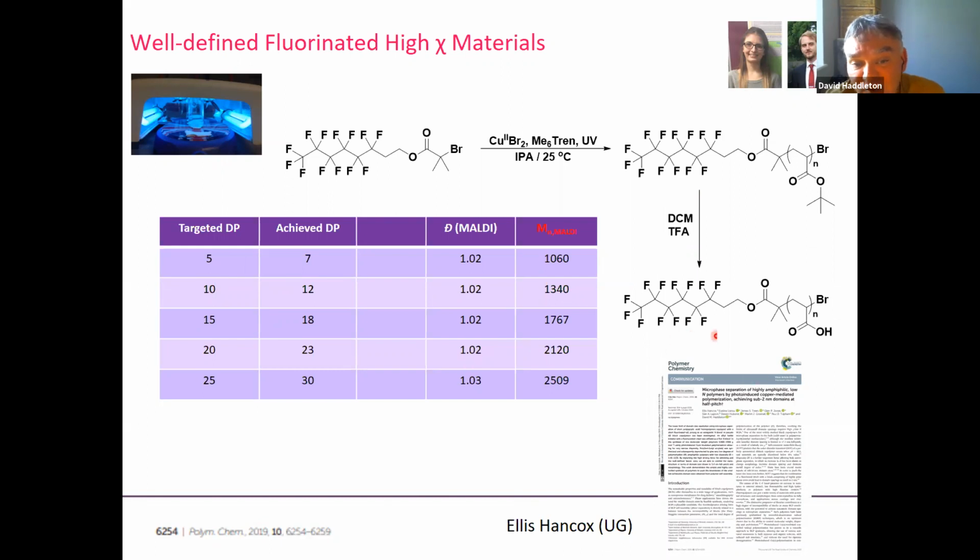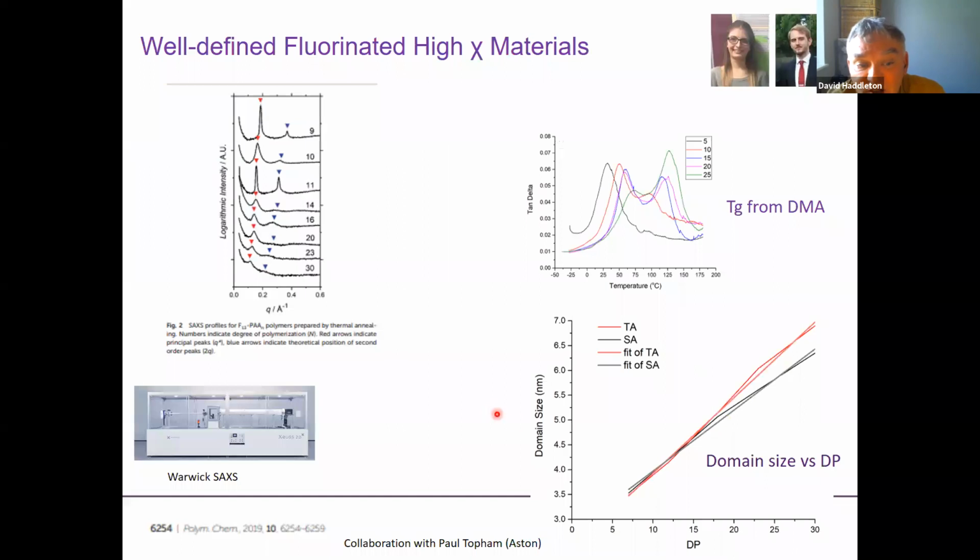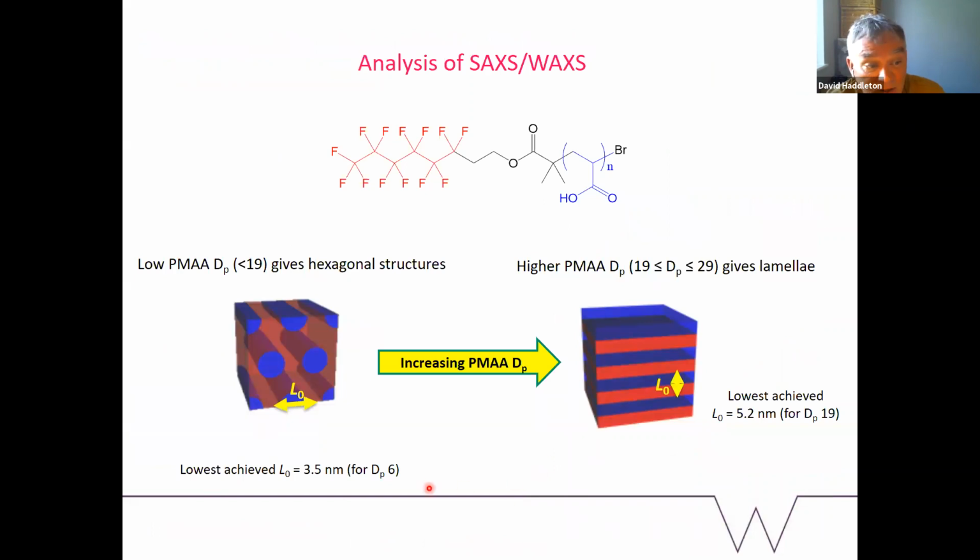And now we have very hydrophobic, very hydrophilic polymers. And then they'll self-assemble, and when they self-assemble, they'll give tiny, tiny domain sizes. The domain sizes they self-assemble into are sub 10 nanometer, so 3 nanometers, which you measure by SAXS. These are the lowest achieved by probably a factor of 10. And all because we can get this perfect polymerization, and we get very hydrophobic, very hydrophilic, very high chi, very short DPs.